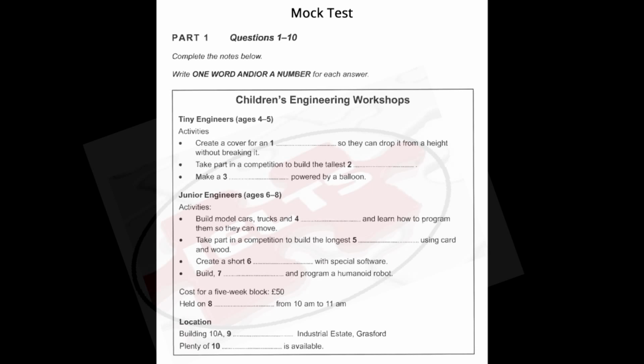Now listen carefully and answer questions 1 to 3. Hello, Children's Engineering Workshops. Oh, hello. I wanted some information about the workshops in the school holidays. Sure. I have 2 daughters who are interested. The younger one's Lydia. She's 4. Do you take children as young as that?